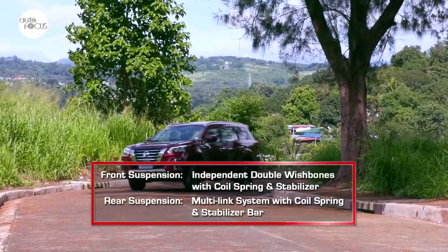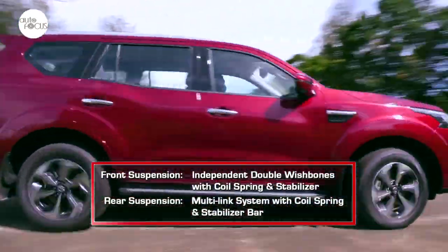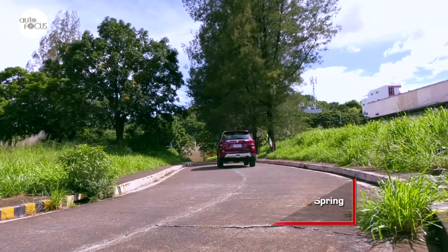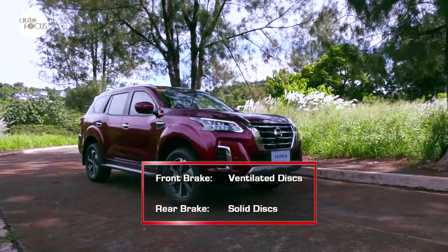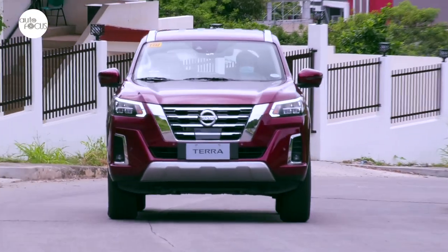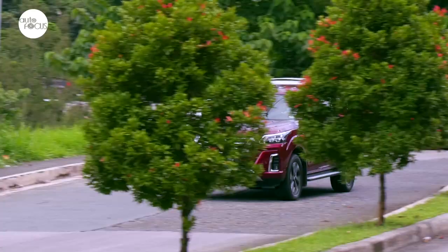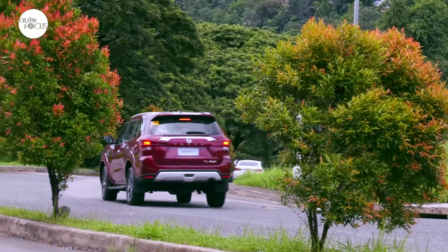The Terra suspension system uses independent double wishbones with coil spring and stabilizer in front and multi-link system with coil spring and stabilizer bar in the rear. The brake system uses discs on all four wheels, ventilated in front and solid in the rear. The powertrain, drivetrain, suspension, and high ground clearance add up to give the Terra capability for real off-road adventures, and all the while doing this in some comfort and safety.